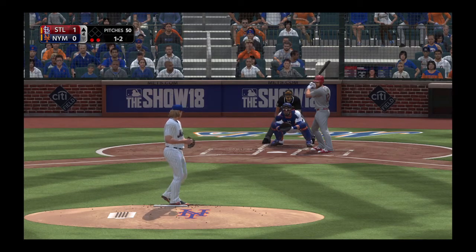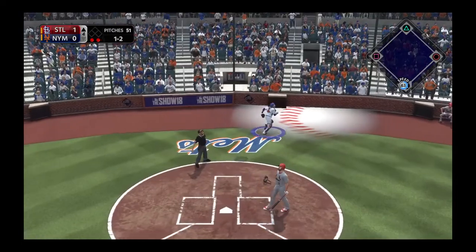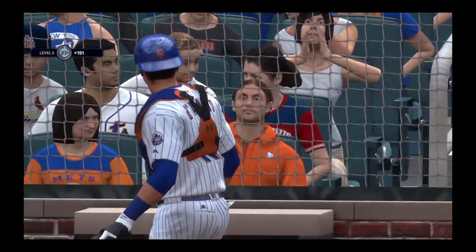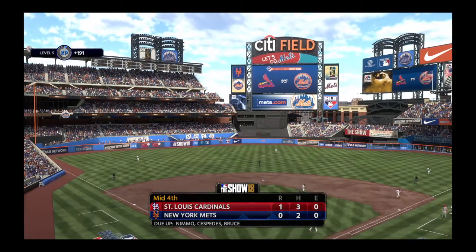Here he comes on a ball and 2 strikes. Popped him up. Darno shading to his right. And he brings it in on the warning track. 1, 2, 3 go the Cardinals. But they lead it 1-0.